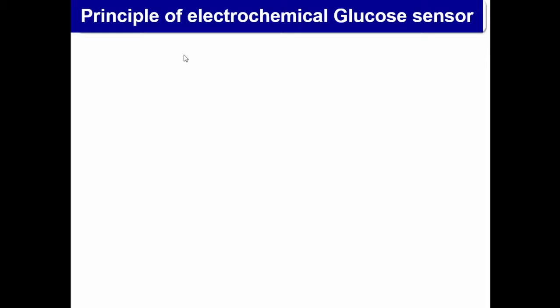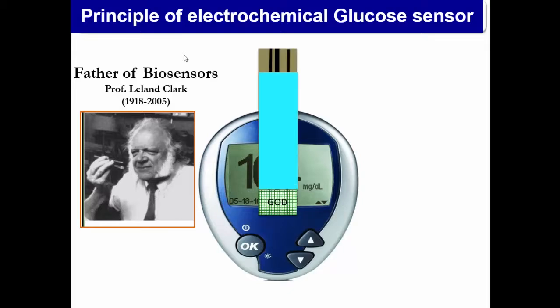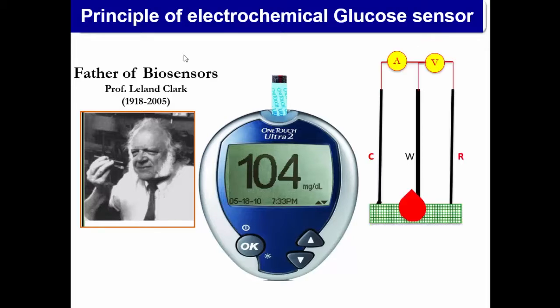And in the context of electrochemical sensing, I don't need to tell you that more than 80% of glucometers today are based on electrochemical sensing technology. So Leland Clark, we can call him the father of biosensors, actually came up with this innovative idea of glucose oxidase-based electrodes. The key in glucometers really is this test strip. To dissect these test strips, what is out there is carbon screen-printed electrodes: counter, working and reference electrode. And this is the equivalent circuit of your glucometer strip.